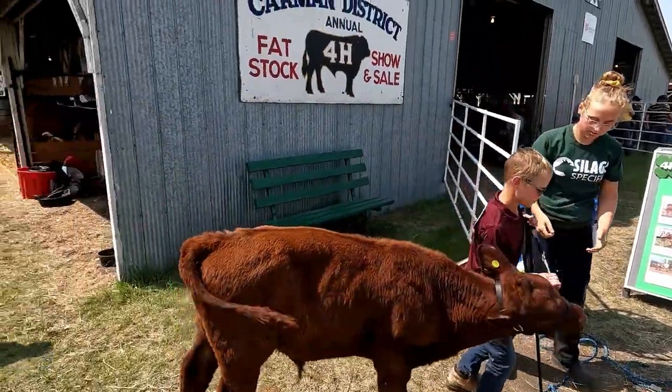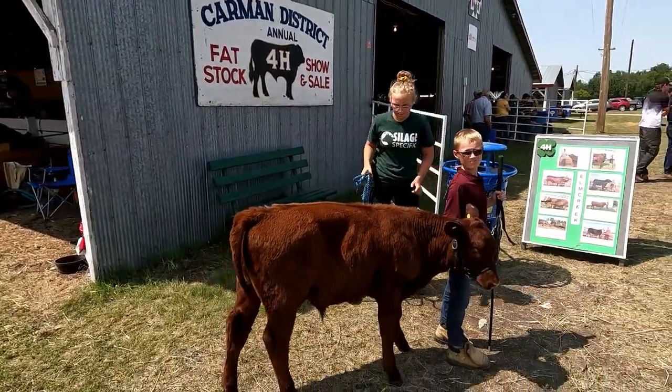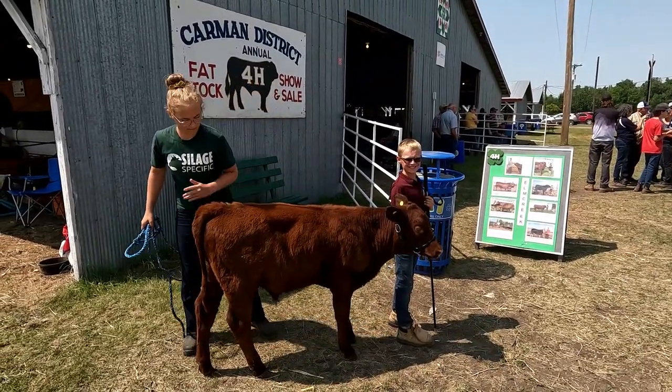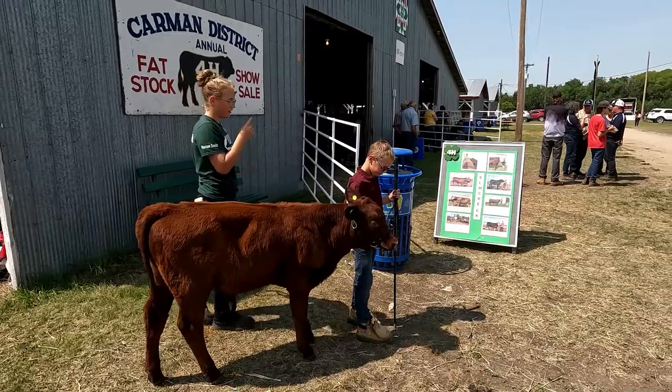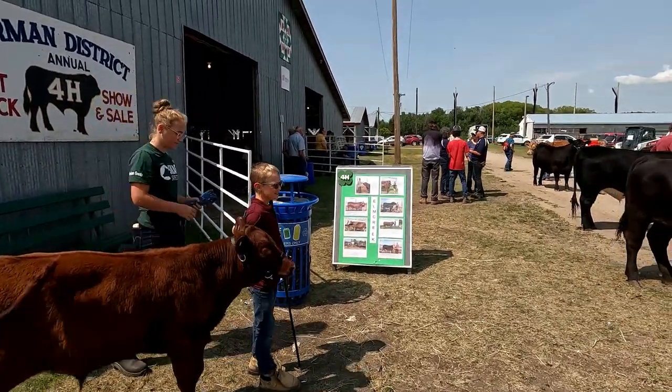Okay, now it's last but not least. Jackson got his put away. Steers did good. They stayed calm. Looks like we have some work to do on how to show our animals, get them standing right. So, Brock, you got this? Yeah. Right on. Have fun. That's the main thing.